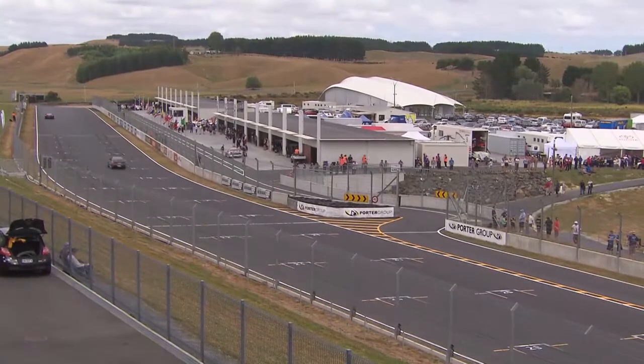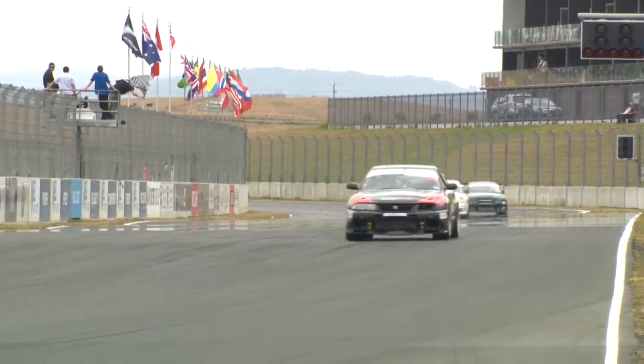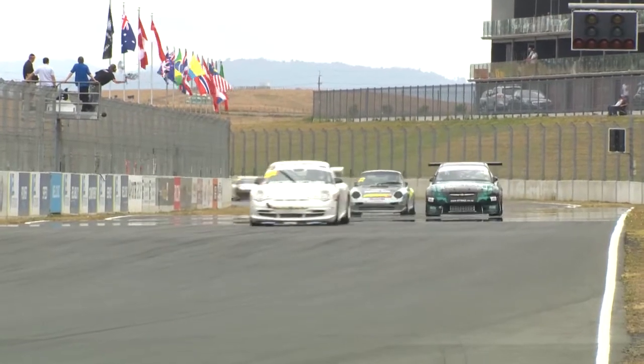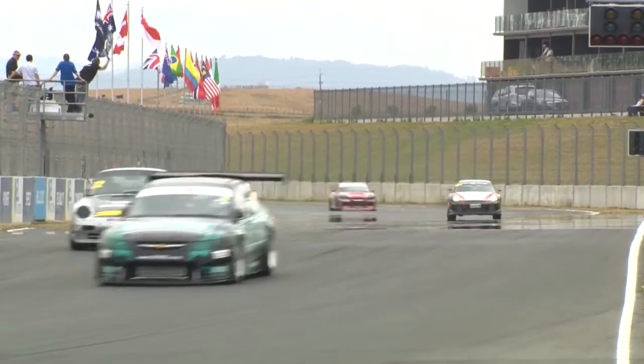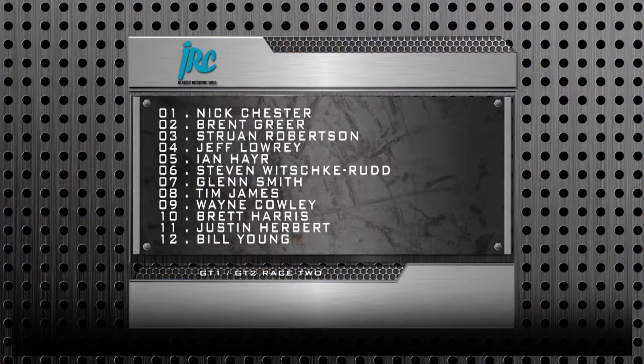This is Max Pennington in the Nissan. He's going to take first place. In second place, it will be Bill Young. That's in the GT2 class. Now, who is going to cross the line in third place? Look at the closing speed of Nick Chester, and I think he picked the pocket of the man in fourth, and that was Brent Greer. So Max Pennington is the winner, but with the elapsed time and the split grid start, the overall fastest man on the circuit was Nick Chester, as these results will show.